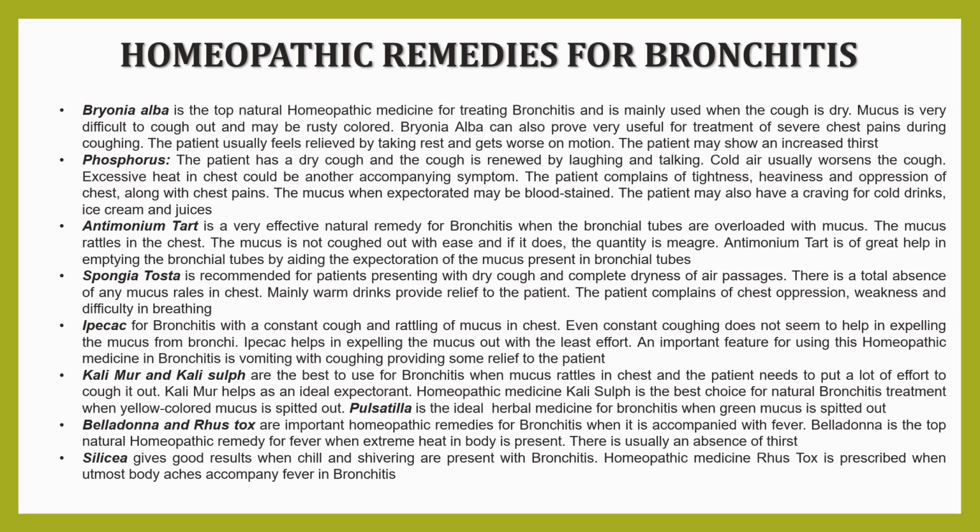Spongia tosta is recommended for patients presenting with dry cough and complete dryness of the air passages. Also when there is a total absence of any mucus rattle in the chest. Here mainly warm drinks can provide relief to the patient, and the patient also complains of chest oppression, weakness and difficulty breathing.